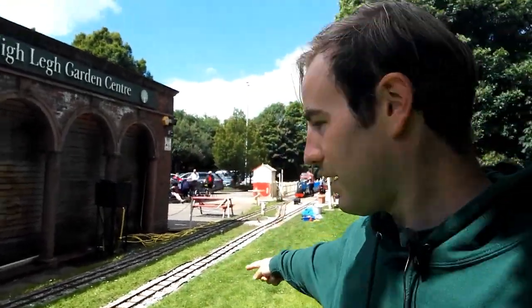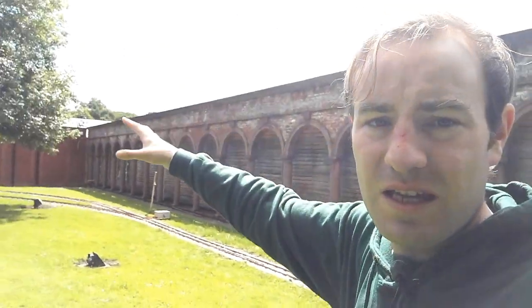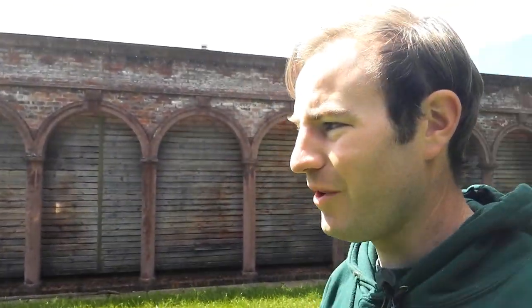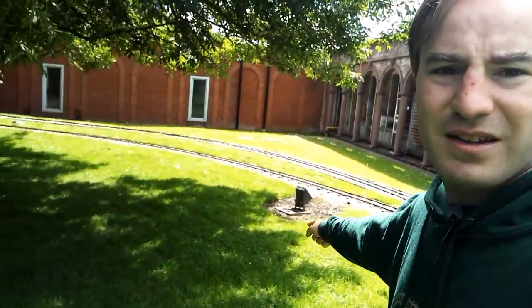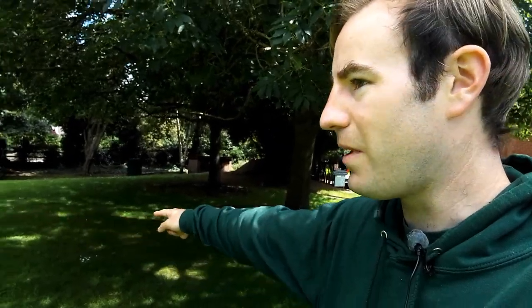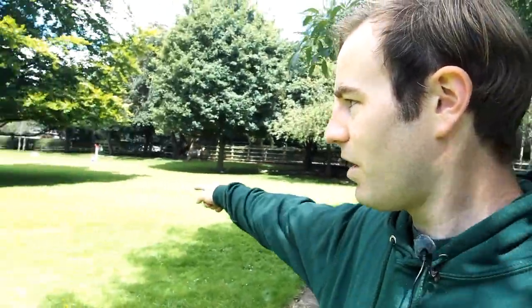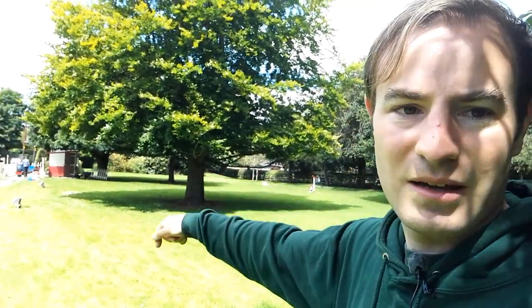So the train comes out of the station and runs along this nice long straight bit of track here. Now you can see all of the garden centre is behind these arches, but it's quite an exciting railway. So it opened in 2009. Now you can see here there's a junction. This track, the one nearest to us, is the original railway, and it runs right around the whole of this grass area, and then comes back to the station.